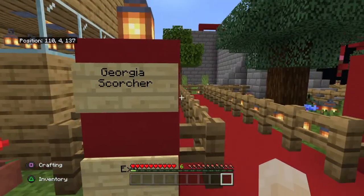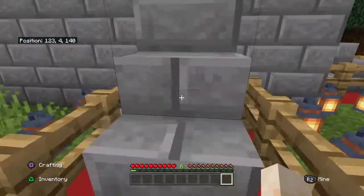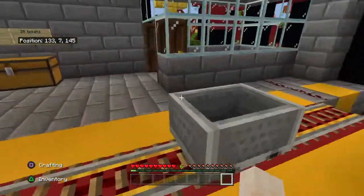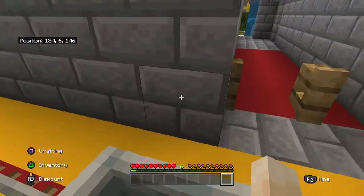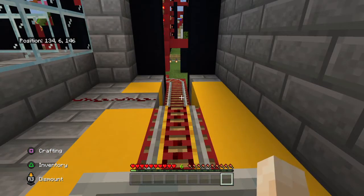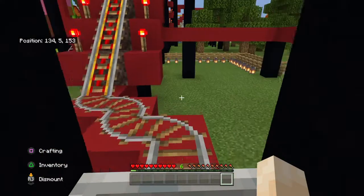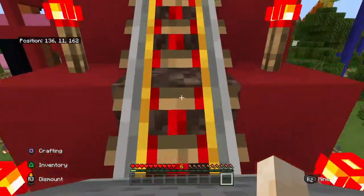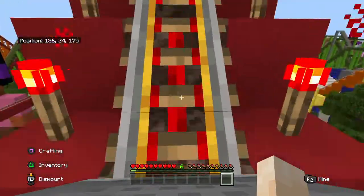The Georgia Scorcher. Gates closed. 3, 2, 1, enjoy your ride. The Scorcher.